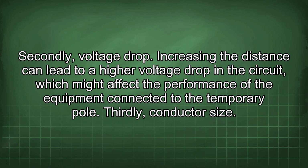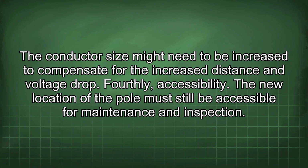Secondly, voltage drop. Increasing the distance can lead to a higher voltage drop in the circuit, which might affect the performance of the equipment connected to the temporary pole. Thirdly, conductor size. The conductor size might need to be increased to compensate for the increased distance and voltage drop. Fourthly, accessibility. The new location of the pole must still be accessible for maintenance and inspection.